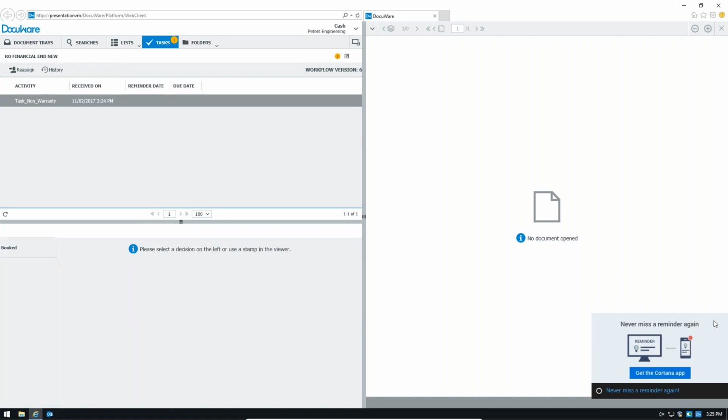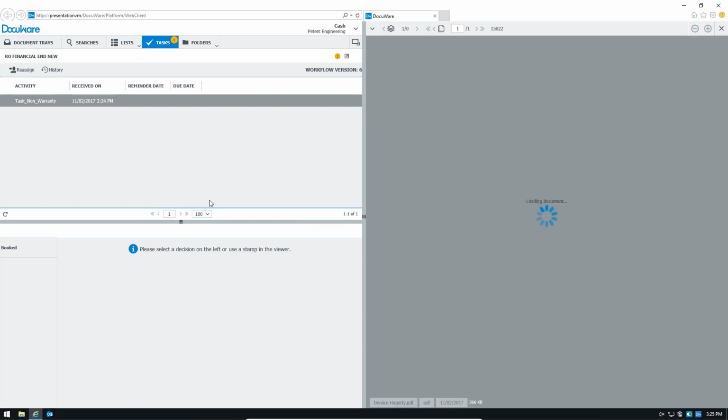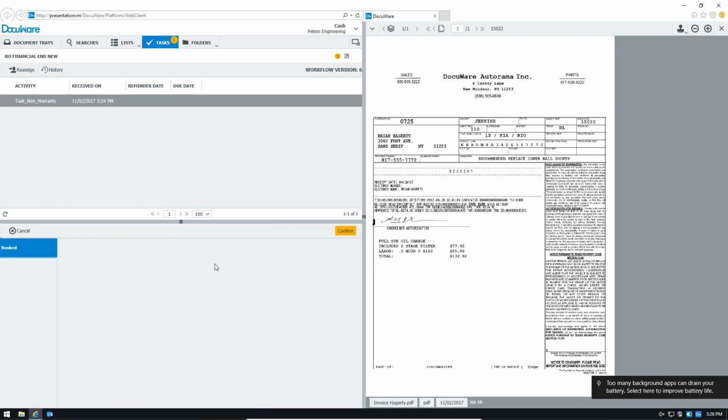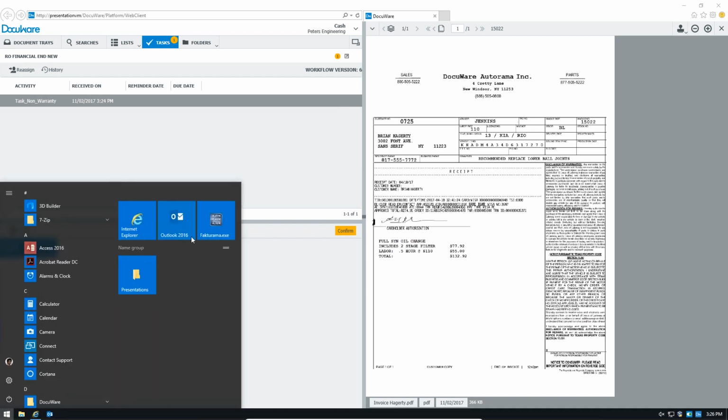So there is, again, the logic of the workflow that can determine if a repair is a non-warranty. It knows that we need to get paid this amount of money from the customer and pay it directly to us. Whereas a warranty repair would require the financial department to bill the manufacturer so that we can get reimbursed from the manufacturer, or in some cases there's a split transaction, where part of the payment is paid by the customer, and then the rest of it needs to go to the manufacturer, and all of that can be tracked within Docuware.